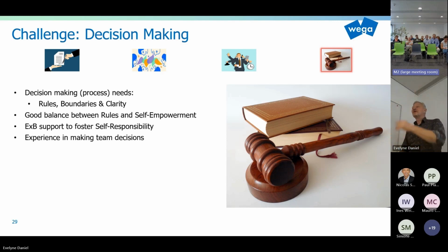So what was the thing that you said? We prefer to apologize when something was wrong rather than asking for permission. Yeah, exactly. Thanks. So that's one of these things. And of course, experience in making team decisions. That is also one thing. If a decision has to be made by a team or by a group of people, how do you do it? It's always easy if you have a group head and he decides at the end, he has the final say, but it might be that some decisions have to be made within a team. That's sometimes not that easy.